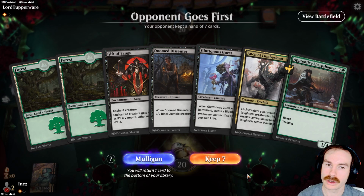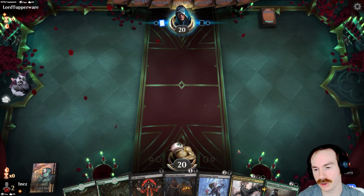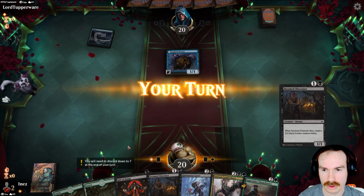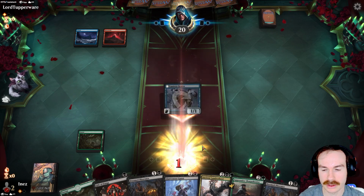Oh, we're on the draw. This hand needs black mana. I'm going to risk it on the draw. If we get any lands, we can play the Sharpshooter. And if we get black lands, we can play Scavenger next turn, Lumber Knot eventually.